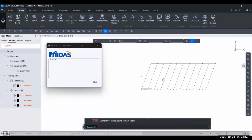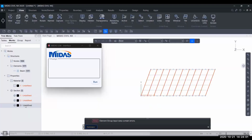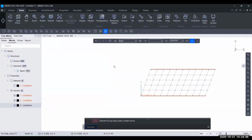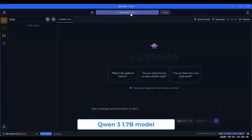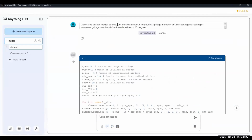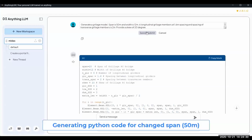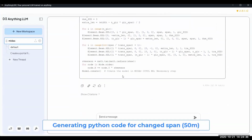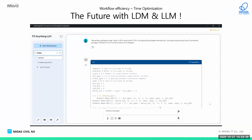And just to give you a bit more of an insight of how everything will work. So I think it will appear in the video. Basically a Qwen 3 1.7B model was utilized as an AI to generate the scripts, and AnythingLLM was used to train the AI on the MIDAS library. So this is how on the backend it will work. In the prompt, we're just switching the span lengths from 20 meters to 50 meters and clicking on generate. It will generate an entire Python code, and this Python code is fed back to the software with the help of API. So this is how the entire prompting function with AI and MIDAS 7x will work.